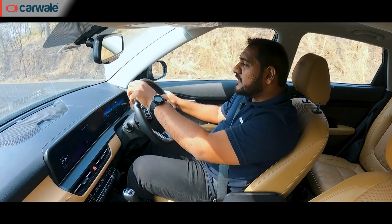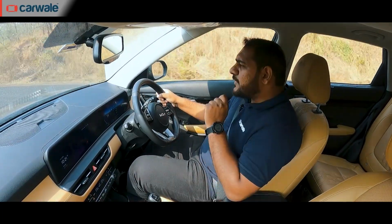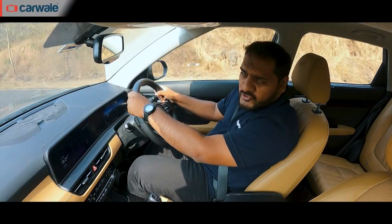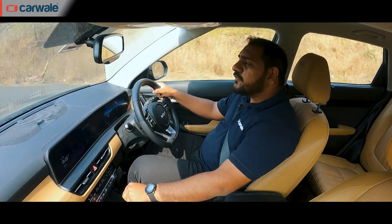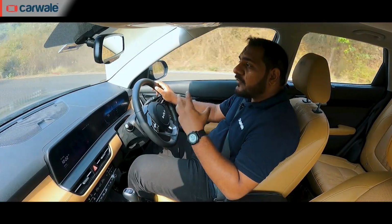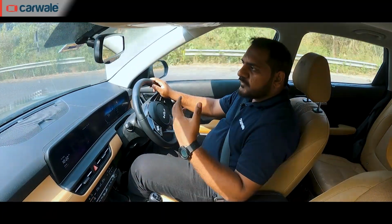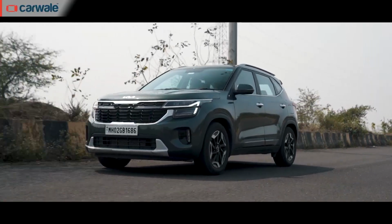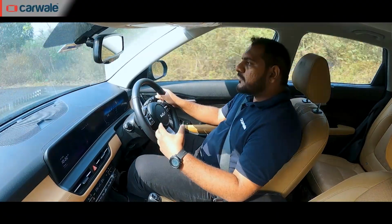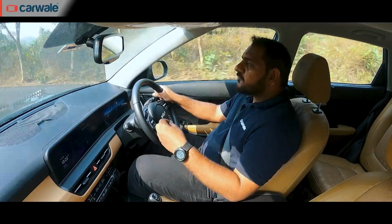Now, as I mentioned earlier, this is a powerful engine. It has almost 20 horsepower more than the older 1.4-litre turbo petrol engine, and that shows. It is evident right off the mark, where you know that there's a good amount of power reserved in the engine. So off the mark, it's silent and it's vibration free. But once you get going, there's a good amount of low end grunt. Even before the turbo spools up, there's good drivability from this engine.